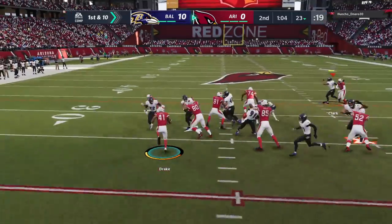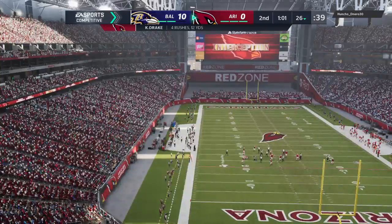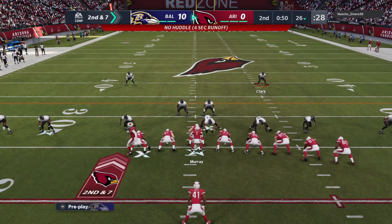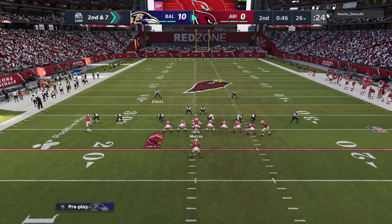Drake will start the drive on the ground. 3 yards on the pickup there, and it'll be 2nd down. Ball at the 26, 2nd and 7. A 3-yard pickup brings up 2nd and 7 at the 26-yard line.